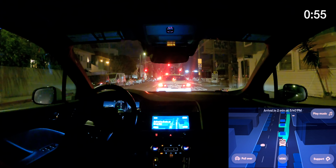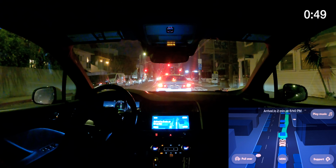There's plenty of room to make the lane change, but based on the trajectory, it looks like it wants to kind of move up first, which is interesting.